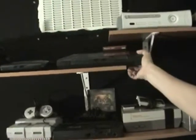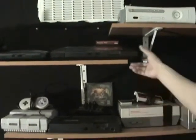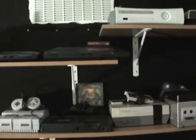The new changes I want to do with the show. And there it is. Looks nice. Yeah, we can even leave the game in because it's the only game I have for the Master System. The one I wanted was Phantasy Star because I love RPGs.